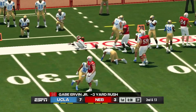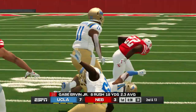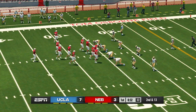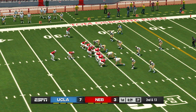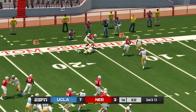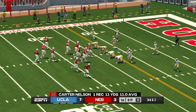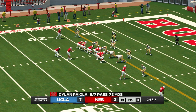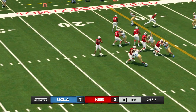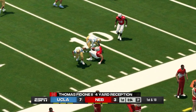Toss left, and he's stopped in his tracks. Loss of 3 yards. That brings up second and 13. This is the eighth play of this drive. He gets hit out of bounds around the 15-yard line. So it's third down, and they've got about 2 yards to go. And he is drilled at the 10-yard line.